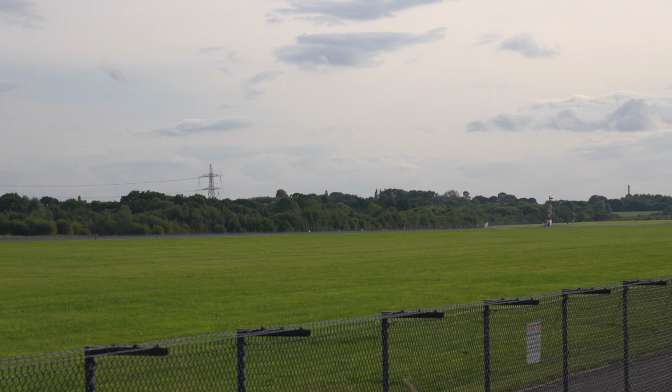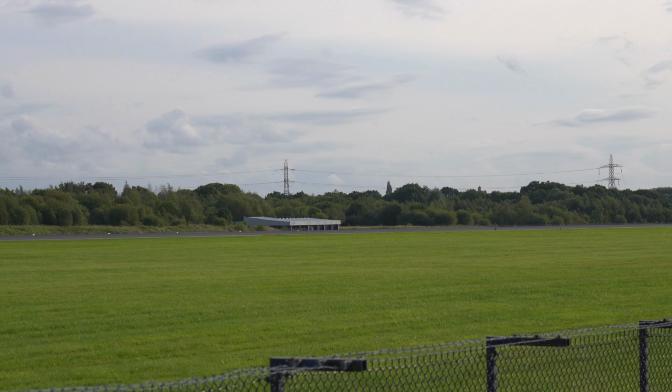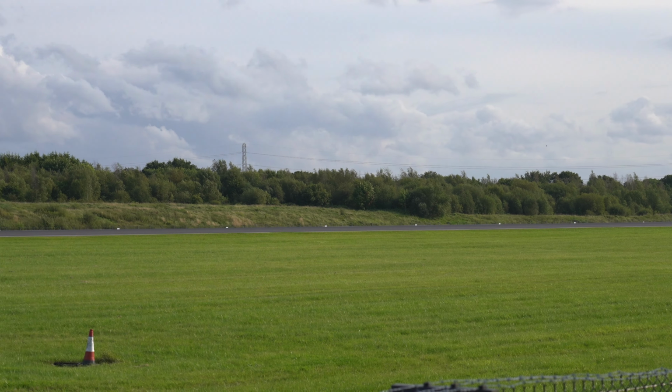We recommend parking at either of the two previous parking locations for this spot, and we recommend wearing some good footwear.